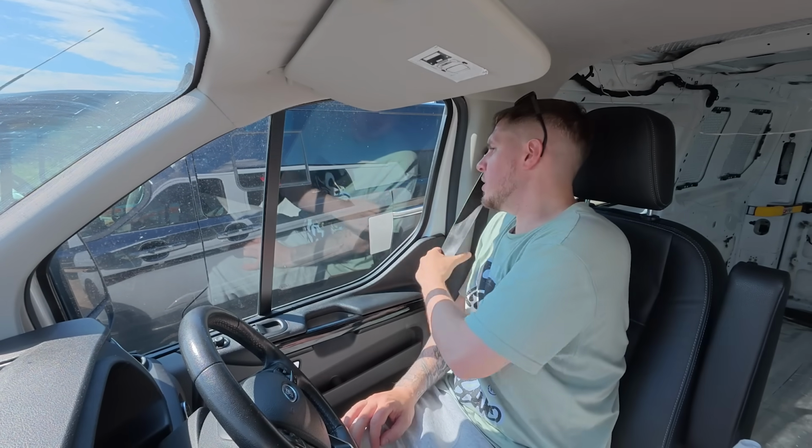Right, let's get the old aircon on before I keel over. I know I said it was cool in the back, but out in the front here, it is relentlessly hot.